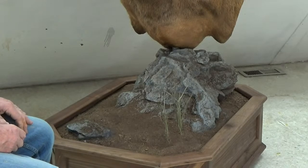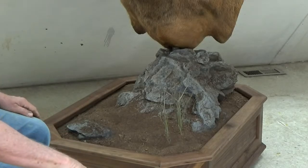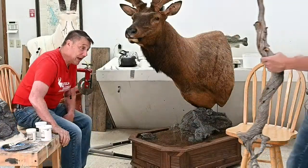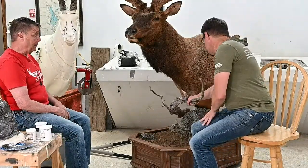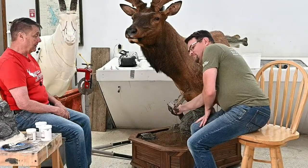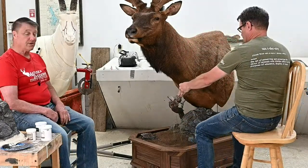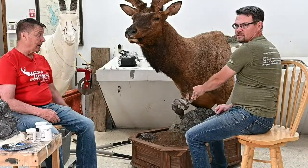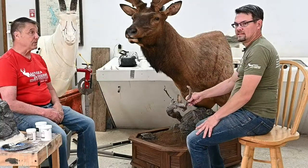I got it. You can see with and without. Now take a look at this base and see if this isn't going to add. We don't know where it's going exactly, but it was a nice piece that we had. Does that not add just another nice dimension? So that's another element. Elements are going to be the rocks, the dirt, the grass, the twisted cedar.